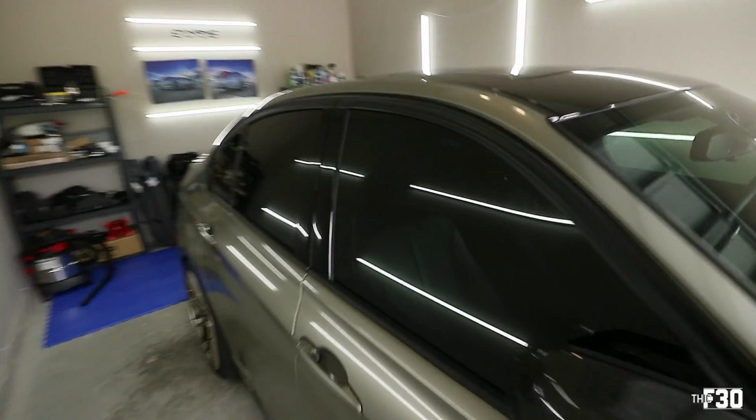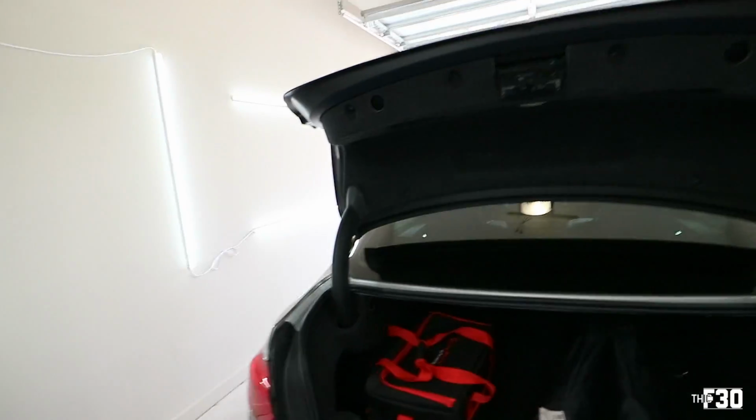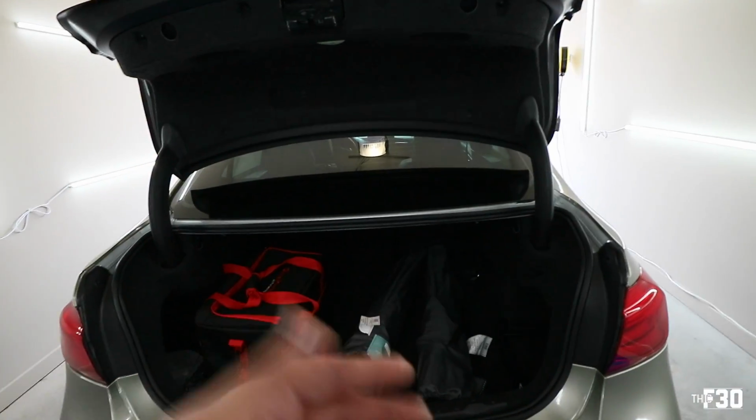I hit up the interior really well. Interior looks nice and shiny, no streaking. We are ready for the show. Once the sun goes down, I'm gonna come back out to the garage and we're gonna put the decals on and I'll show you what they look like.